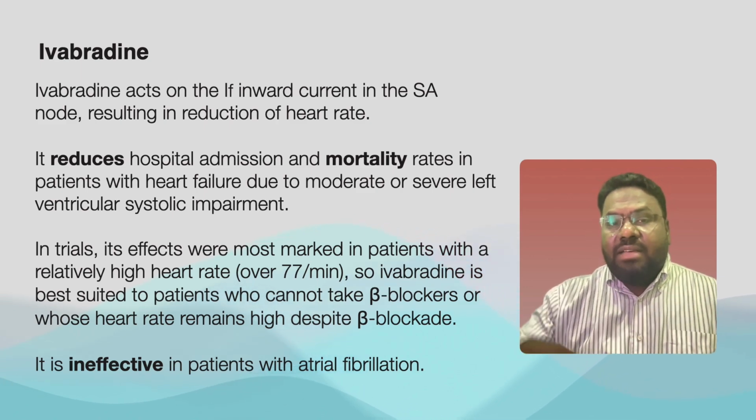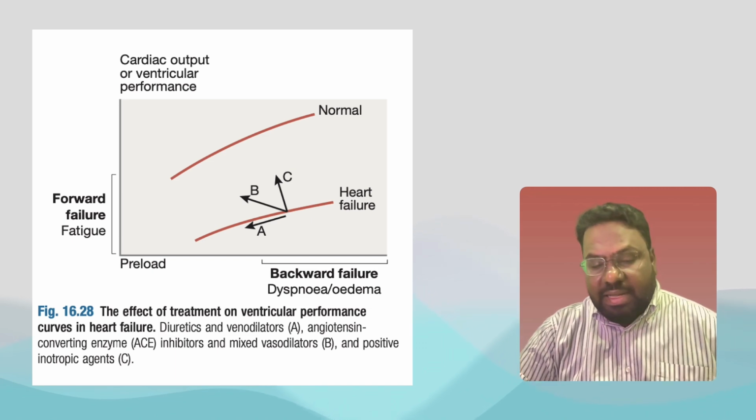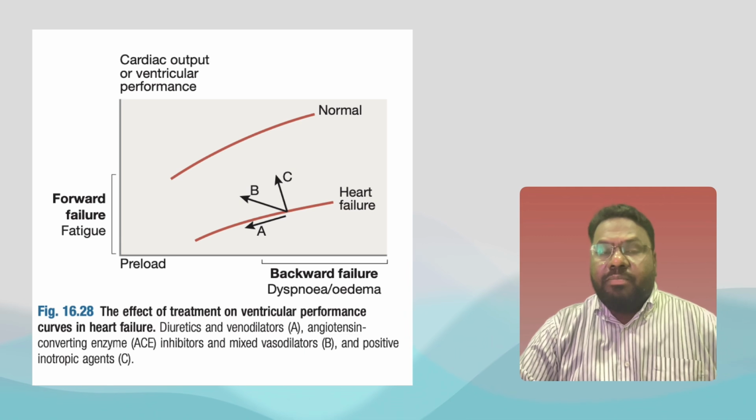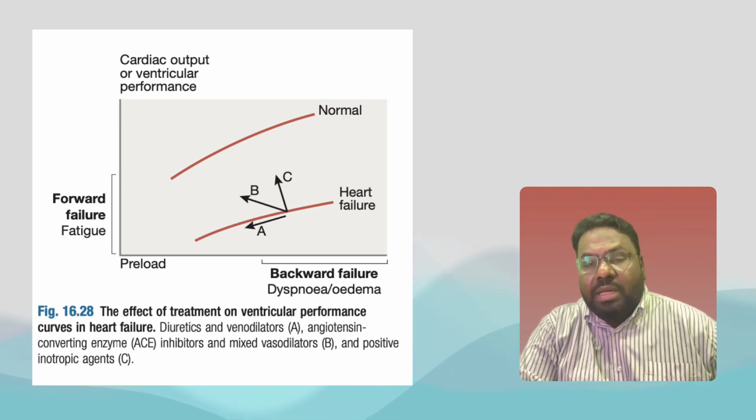But it is ineffective in patients with atrial fibrillation. Sir, why? Because here the SA node is not controlling the rhythm, and the atria are firing at a very, very high rate. Hence ivabradine cannot be used.